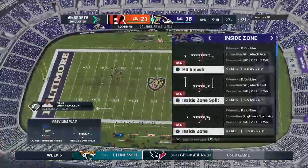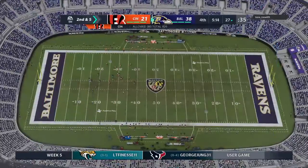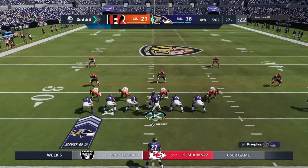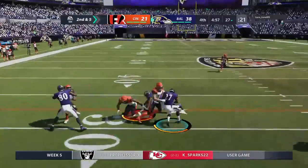And he'll be taken down right around the 27. 5 yards is the tally on first down. That brings up 2nd and 5. They'll go again with Dobbins.